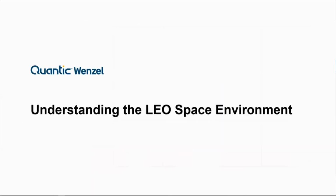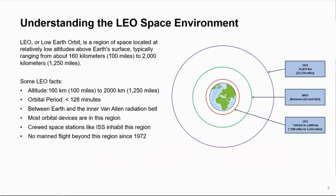So, getting a brief understanding of the LEO space environment. LEO, or low Earth orbit space environment, is a region of space which is basically 100 miles to 1,250 miles up from the Earth's surface. This is defined as anything with an orbital period of 128 minutes or less. This area is obviously closer in than a geostationary orbit, and it is inside the Van Allen radiation belt.